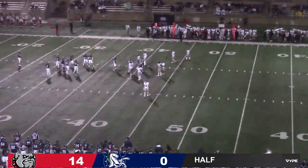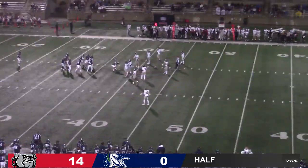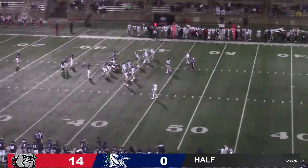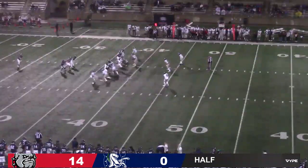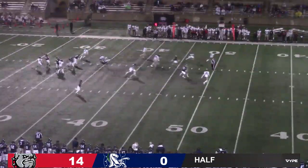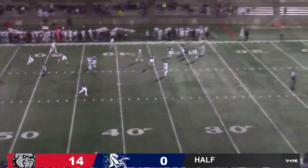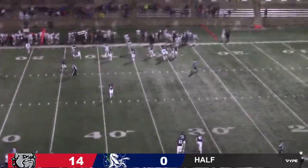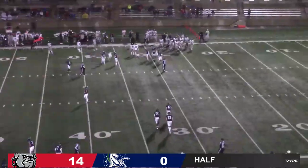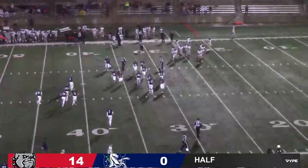a customary average starting field position, got a good run to start out their offensive series. And since then, though, that Wyatt Barnes sack really just eradicated the tone that was set by that long run. Here is the kick, and it will be short, hits at the 31-yard line, and then it will be caught by McNeil at the 29-yard line.